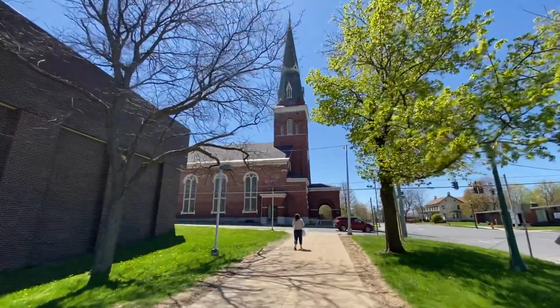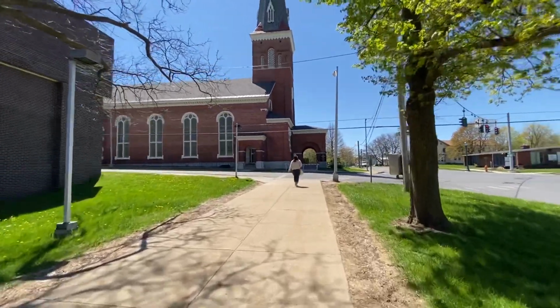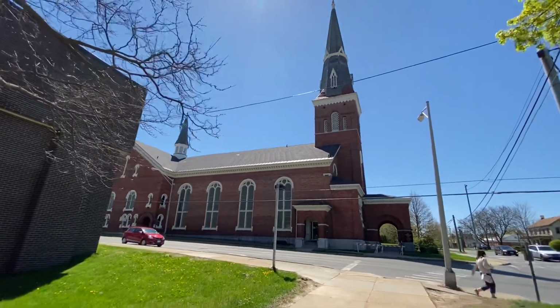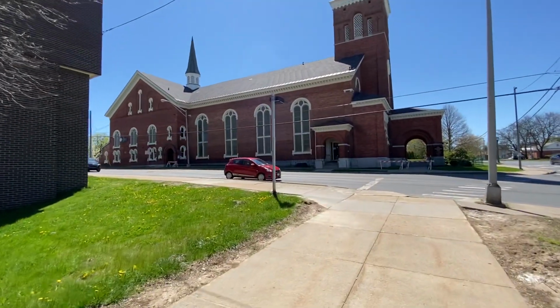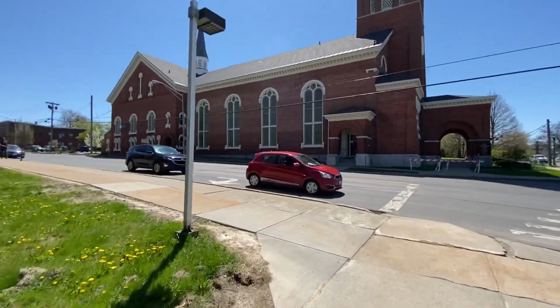Some church bells going off today. I've been thinking about snapping pictures of churches. Just a couple pictures of the churches to show them, not trying to audit them or anything like that.